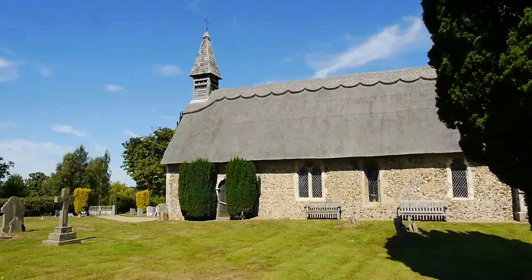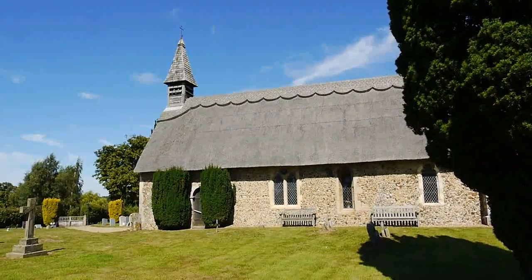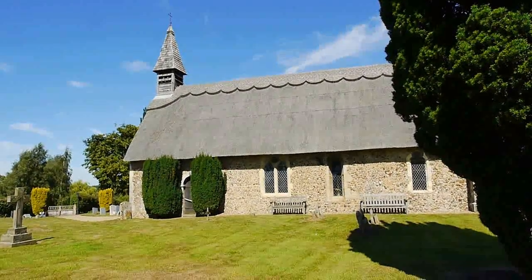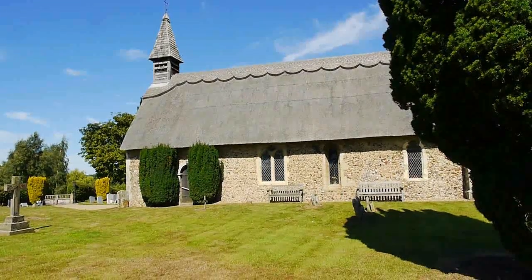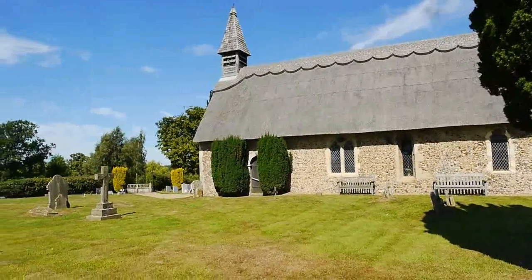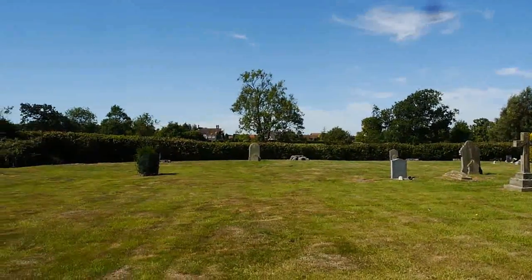Now we're standing over here, and actually I'm lost for words because the church is just absolutely beautiful. It's set against that blue sky. All the flint work and windows are in such good condition. The thatch roof is perfect. The setting is too good to be true. I have to just look around.